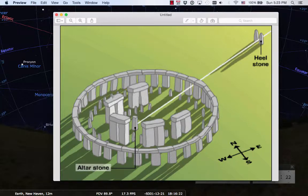Now Stonehenge is very old. The layout of the stones maybe goes back to 2,500 or so BC. But the alignment with the solstice is probably much, much older, perhaps going back 5, 6, 7,000 BC or so. So would that alignment break due to precession?